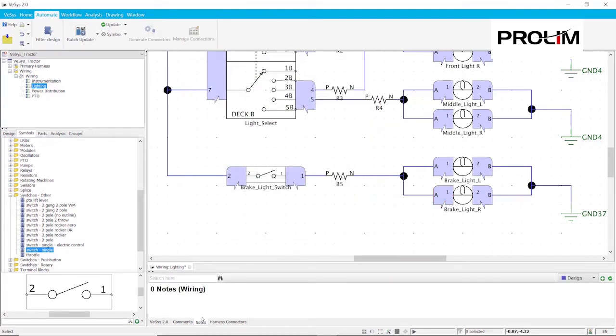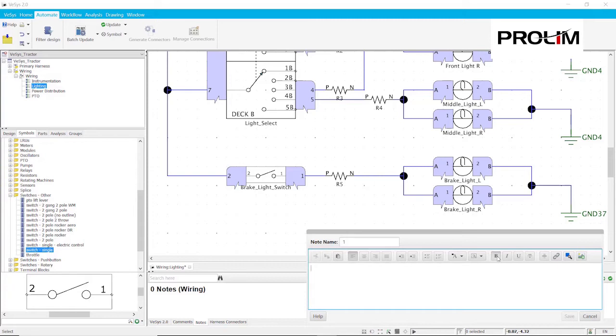Next, we'll add a note to describe the behavior of our light select switch. For position 1 of the switch, we'll say all of our lights should be powered off. For position 2, only our warning lights should be powered. For position 3, our warning lights and front lights should be powered. And for position 4, our front lights and middle lights should be powered. And position 5 won't be used.